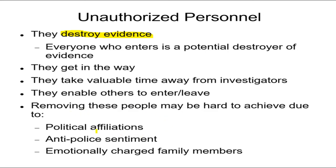There are people who have political affiliations. They say, "Hey, I'm the local politician. You can't boss me around. I want to see what's going on." Or the victim or the perpetrator might very well be someone who has political connections, and they are going to want to disturb the police proceedings.